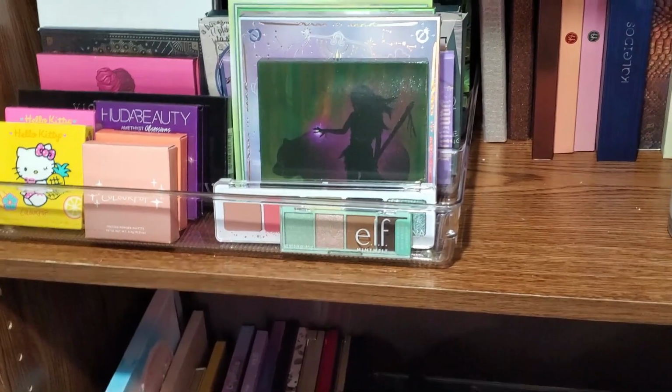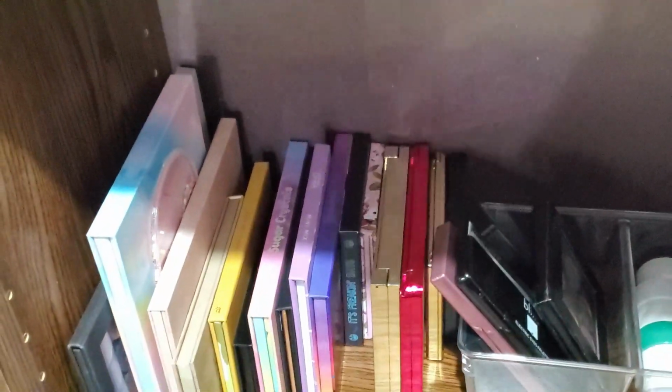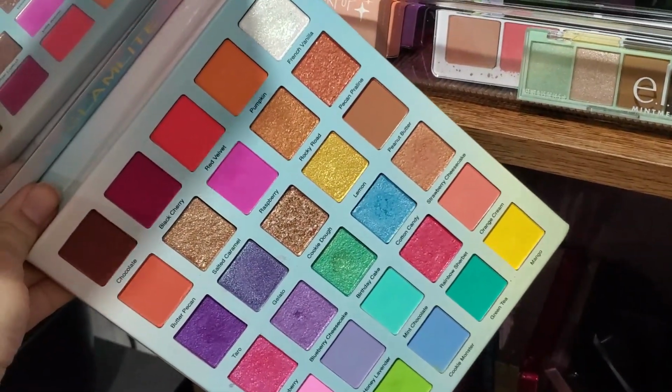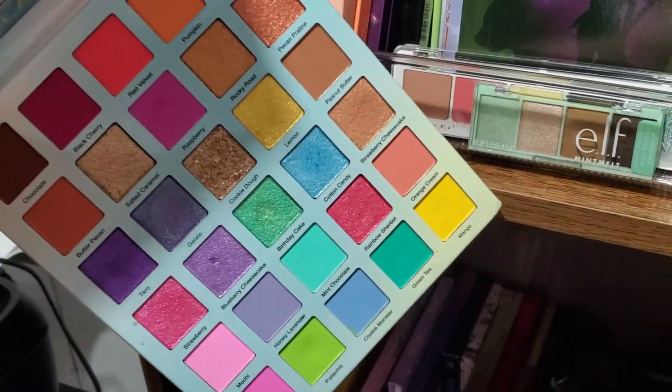I have recently done an Oh the Shame video, which you will be seeing very soon. So I'm going to be working on those new items. But I really want to get more use out of my Glamlight Ice Cream Dream. I was thinking of pulling this out and then following some Natasha Denona pastel tutorials and see if I could recreate them with what I already have.